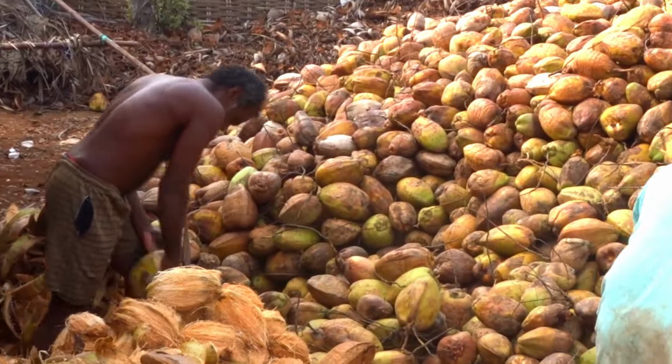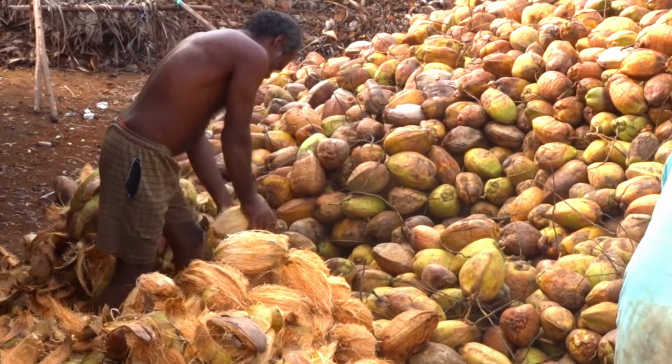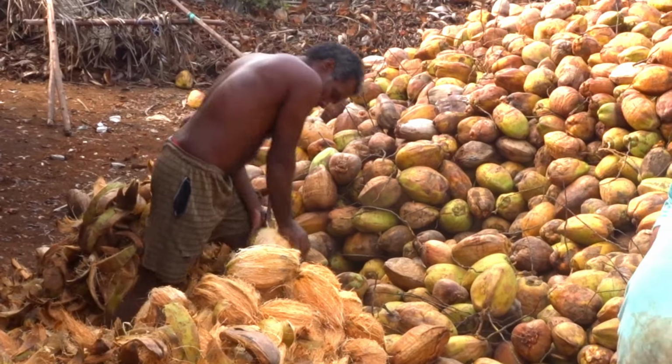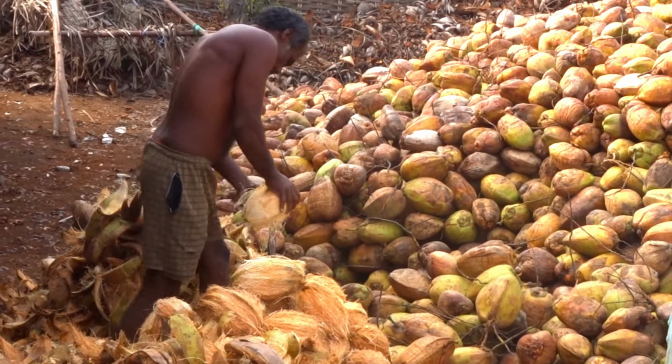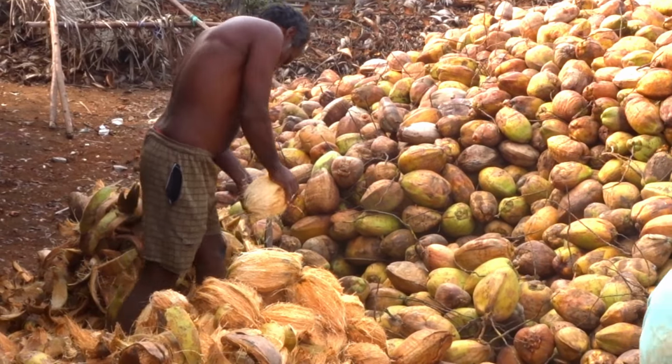Just outside the village of Tirupatha near Krishnagiri, we found this traditional coir processing center. Coconuts from various plantations are brought to this processing center. The first step involves the splitting of the husk.